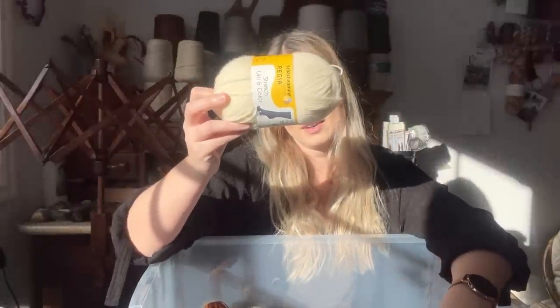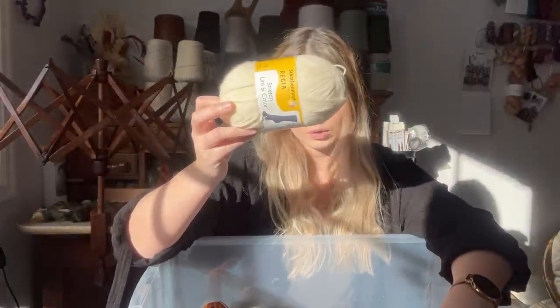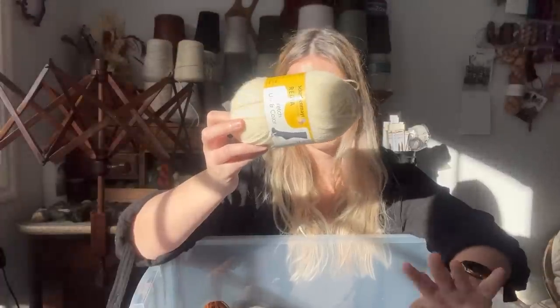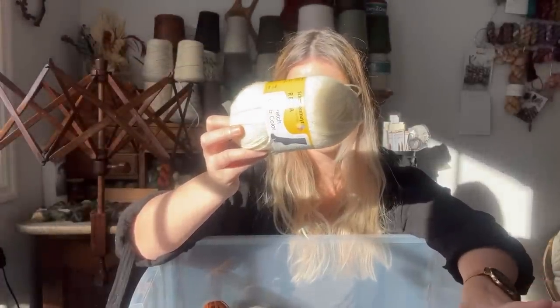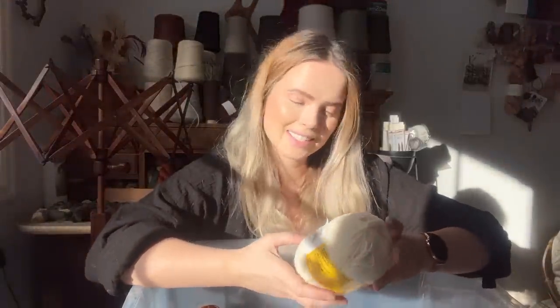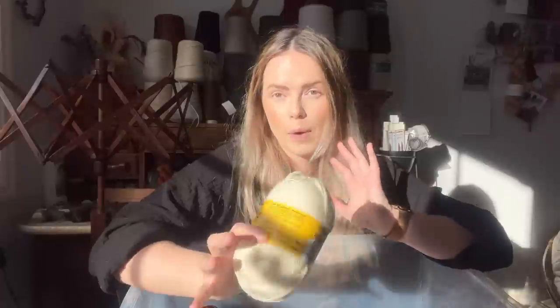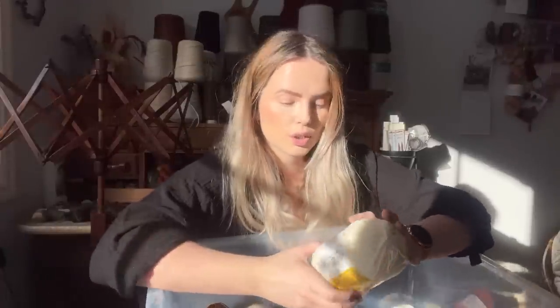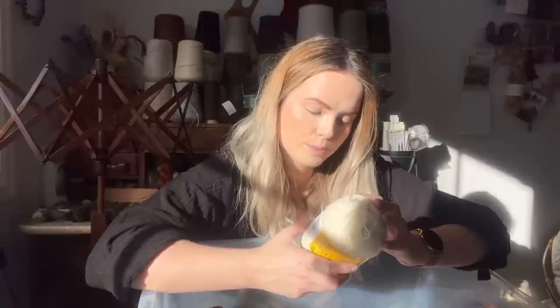This is just a white color, and I got this one to use for contrast with other sock yarns, just a plain fingering white. So that's why I got it. Not to make a completely white pair of socks, but to combine it with others for either color work or contrasting heel, cuff, and toes.